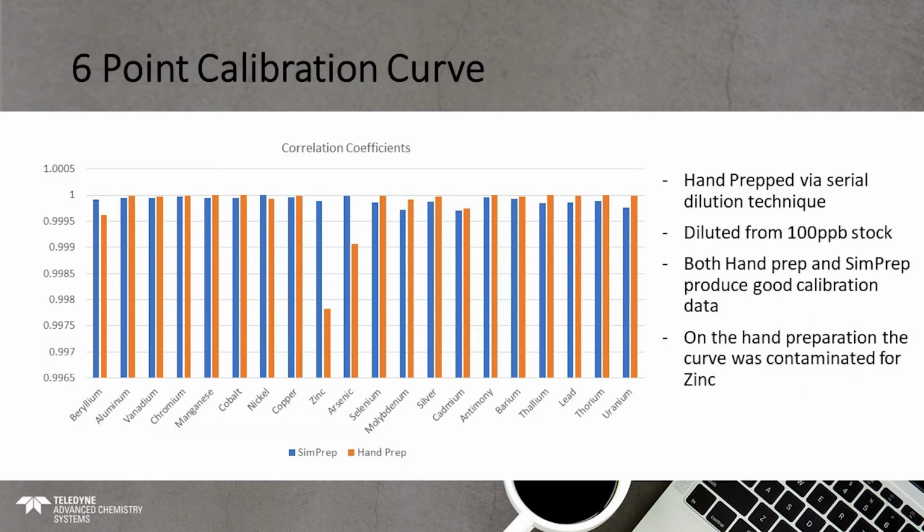We also had the SimPrep prepare a calibration curve, and we prepared it by hand as well. So this is a comparison of the two. It was a 6-point calibration curve made from a 100 ppb stock solution, hand prepared via serial dilution, and both the hand preparation and the SimPrep produce good, generally excellent calibration data.